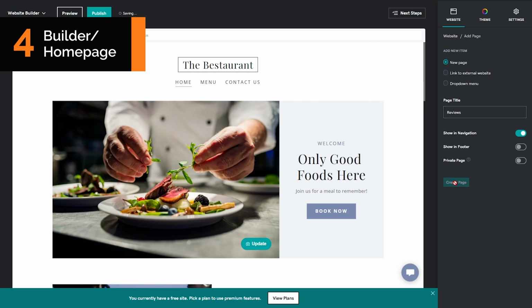Once you have your home page all set up, you'll want to go through the other pages and adjust any images or text to match your business's services or needs. You'll follow the same steps of adjusting images and text as you did on the home page. Next is the Contact Us page.